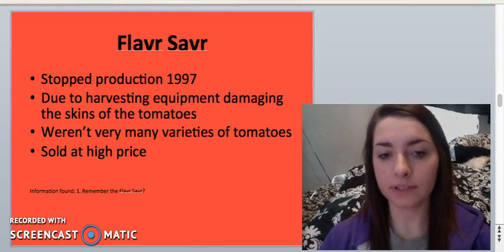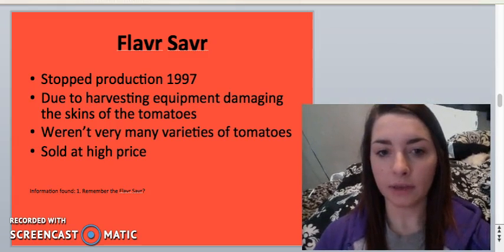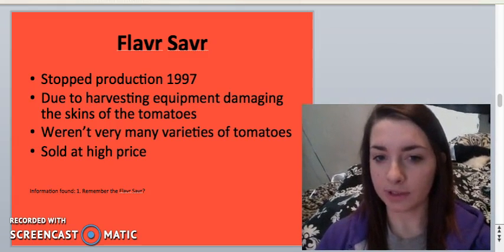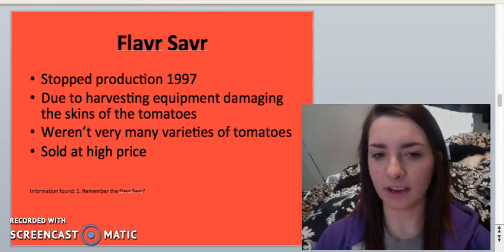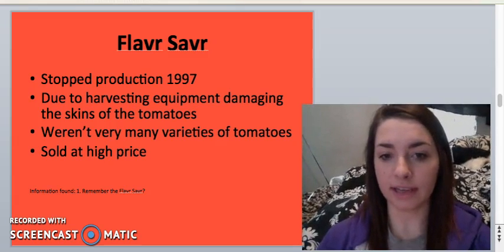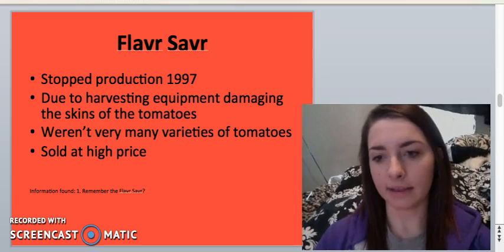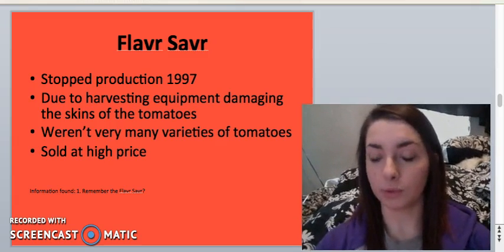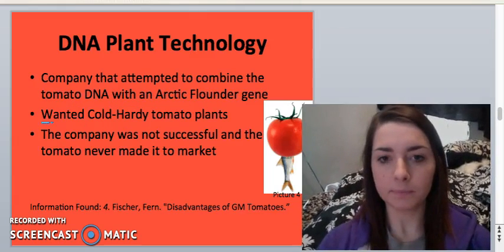The Flavor Saver tomato stopped production in 1997. What I found on it, it was due to harvesting equipment damaging the skin of tomatoes, and then there weren't very many varieties of the tomatoes, and they were really limited. The manufacturers didn't have access to them, and then they were sold at a high price, and I think that the general population was really skeptical about genetically modified tomatoes at that point.